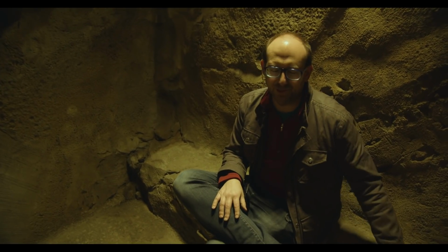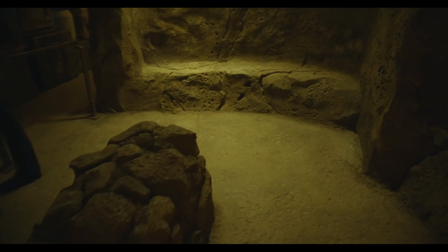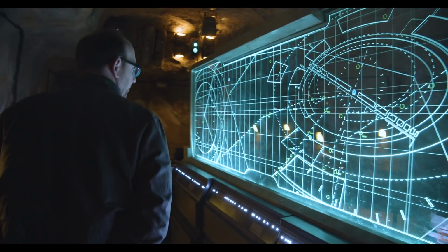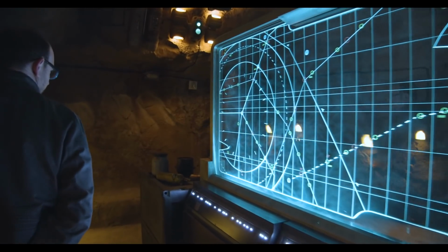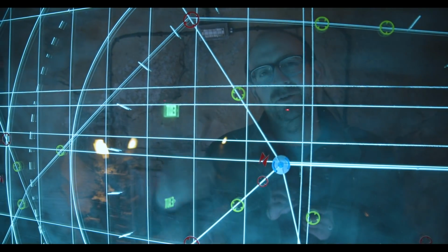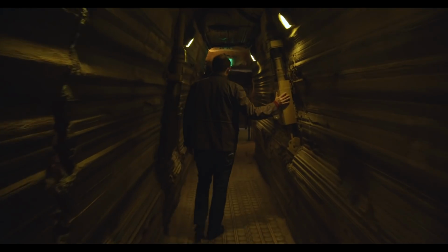So you'll know you're about halfway through the queue when you start seeing clearly marked benches. One of the few rides at Disneyland or Walt Disney World to really have a place to sit and relax. Up until this point in the queue, you've seen a lot of crates, a lot of random equipment. But once you get a little bit more than halfway, you start seeing actual digital equipment, schematics, to let you know you're in the Rebel base.